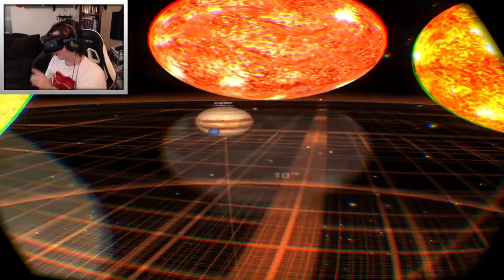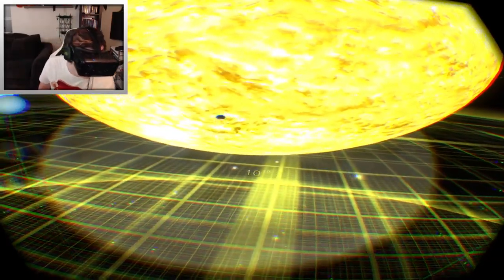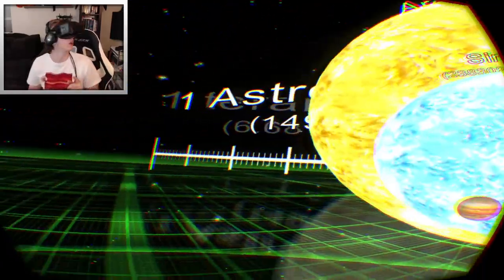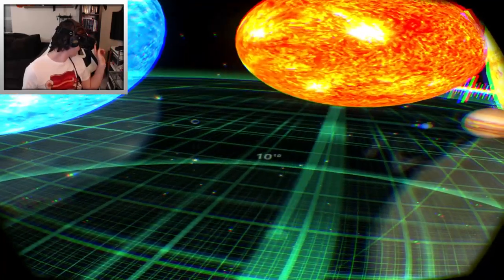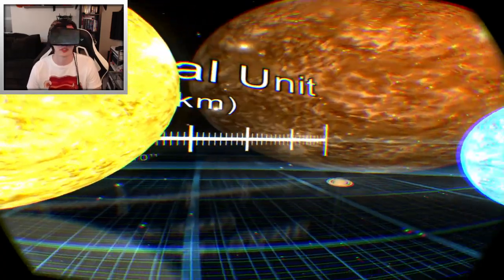You see, that's Earth, I don't even think it's showing up. I think this tiny little dot is Earth. That's Jupiter. Our sun left us. Yeah, here's our sun. So there's Earth, and there's the sun. Super huge difference, millions of times.